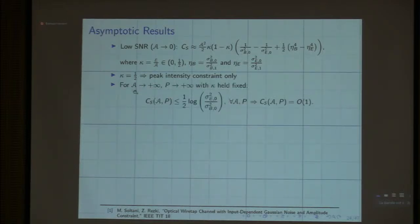All right. What happens if the peak goes to infinity and the average also goes to infinity when the ratio is held fixed? Then in this case, I can prove that the capacity is upper bounded by constants that depend neither on the peak nor on the average, meaning that the capacity is a big O of 1. Okay, so it's saturated, it's a sort of plateau.